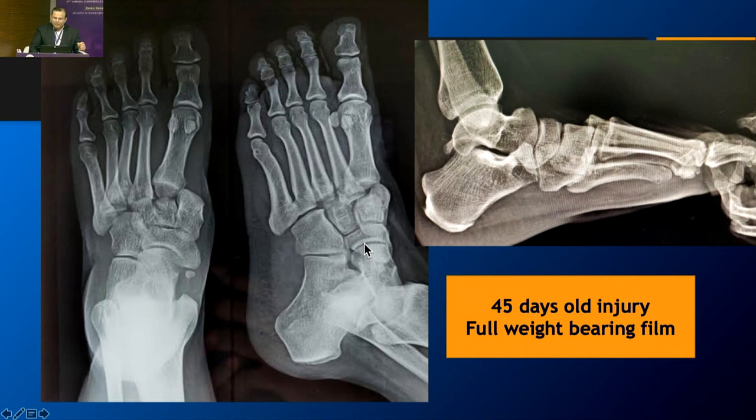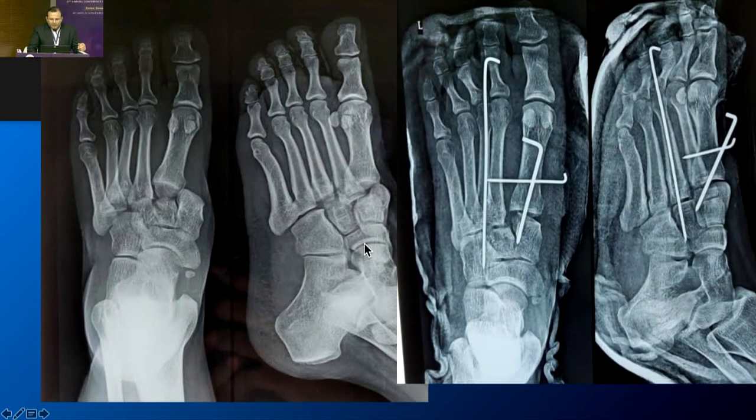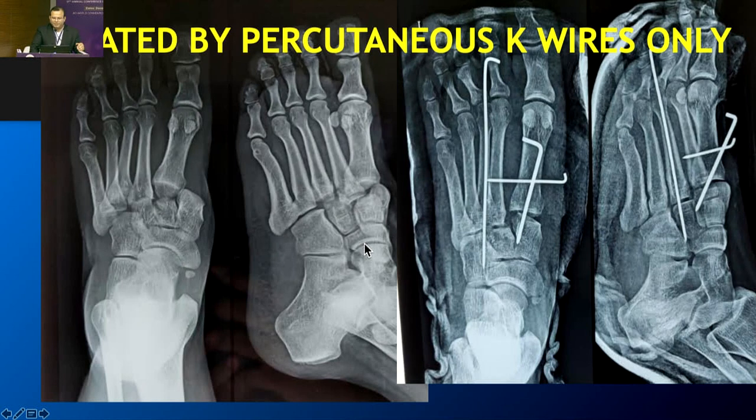And these were the full weight-bearing x-rays showing clear-cut instability of the tarsometatarsal joints, maybe at the level of the cuneiform, also with dorsal subluxation of the metatarsal. I mean, a whole package of a radiologically evaluated Lisfranc injury. This is what was done at the other center, saying that it is just 6 weeks, the deformity is flexible. It has moved too much, so it is flexible, and this is what has been done.